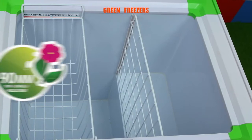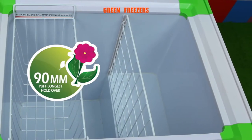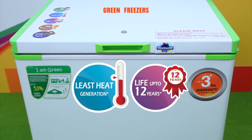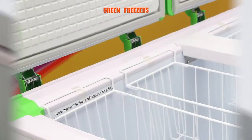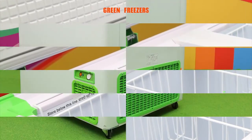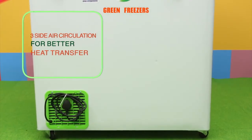With insulation of 90mm high density PUF, they perform longer during power outages. They have least heat generation and a life up to 12 years. They have sleek recessed handle. Patented noise-free hinges. Three-side air circulation for better heat transfer.